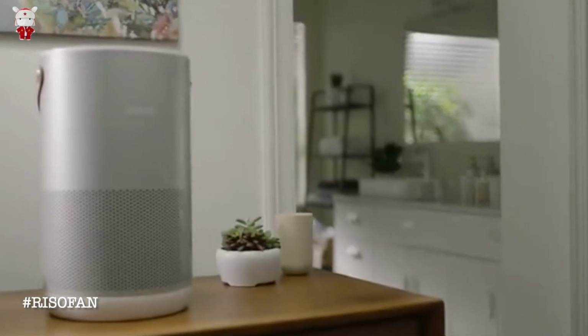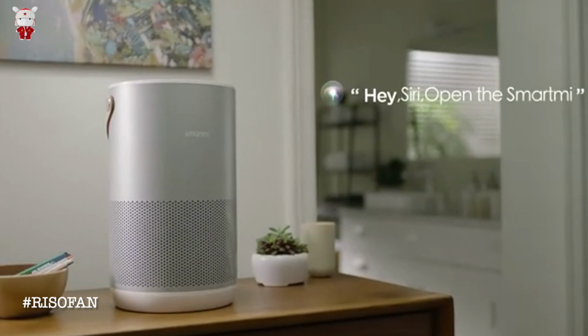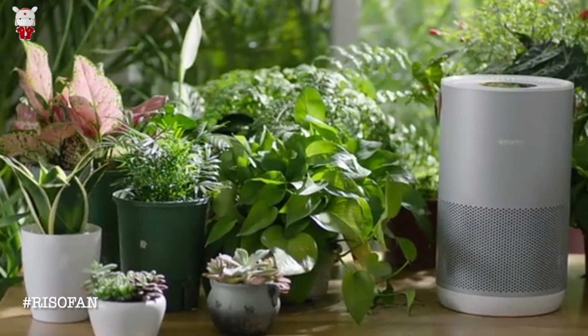Smartmi can be controlled by voice via mobile phone. Hey Siri, open Smartmi. It perfectly integrates into your family.